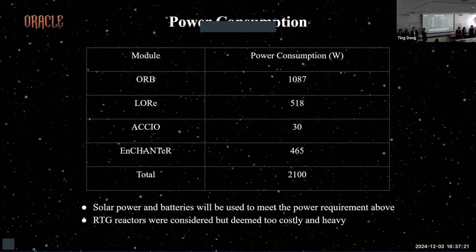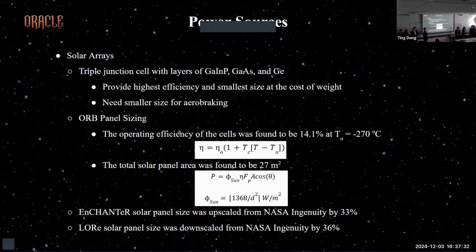Okay. To meet this requirement, we'll be using both solar power and batteries. We considered RTG reactors, but we ended up not choosing them because they were deemed too costly and heavy. As far as solar arrays go, we chose a triple junction cell with layers of gallium indium phosphide, gallium arsenide, and germanium. This is because they provide the highest efficiency and the smallest size, but at the cost of weight. This is very important for us because during aerobraking, our solar panels will be extended out, and we need to reduce drag, and that will in turn reduce stress and is overall better for the health of our structure.